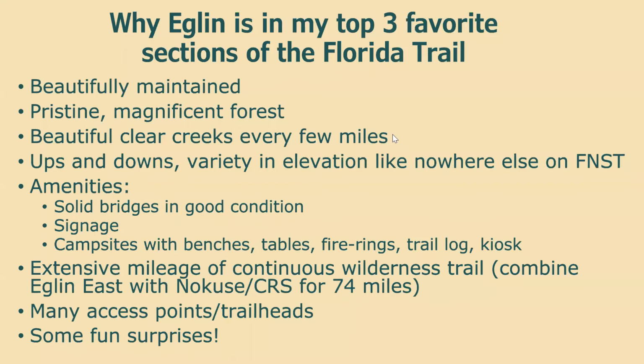And Eglin is in my top 3 favorite sections of the Florida Trail. It is just beautifully maintained. One thing I should mention also is the Florida Trail is maintained almost completely by volunteers. So there are different sections of the trail that have different groups, and they have volunteer groups that go out and maintain those sections, and they take responsibility for the section.